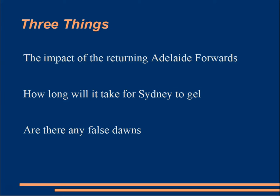So there you have it, the opening game for the A-League 2018-2019 season. Three things going forward for me that will be interesting to see. Number one, what's the impact of the returning Adelaide forwards? Halloran did well to lead the line. That said, he does seem to be equally adept at being a second striker as a winger. So that's where it's going to be interesting to see the other players come back in.